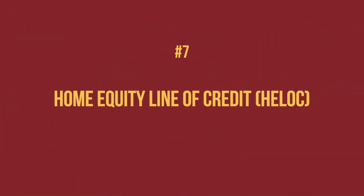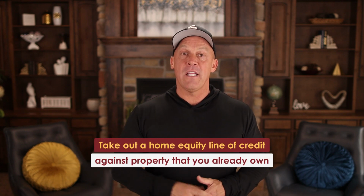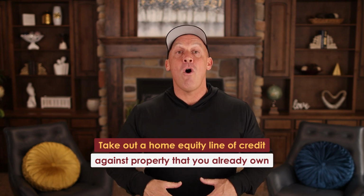Next, home equity line of credit or a HELOC. Do you have some equity in your home? Do you have some equity in other investment properties? One of the most effective ways to borrow money for a down payment on an investment property is to take out a home equity line of credit against property that you already own, even if it's your primary residence. It's relatively affordable, it's flexible, and if you've got a lot of equity, you can make a significant dent in your journey to financial freedom that way.